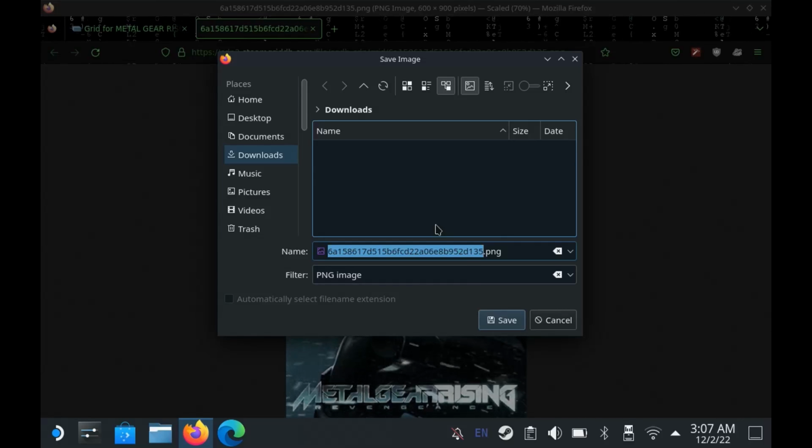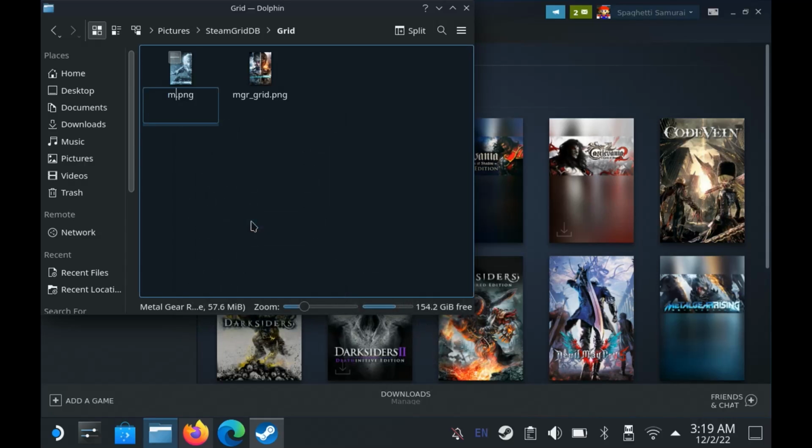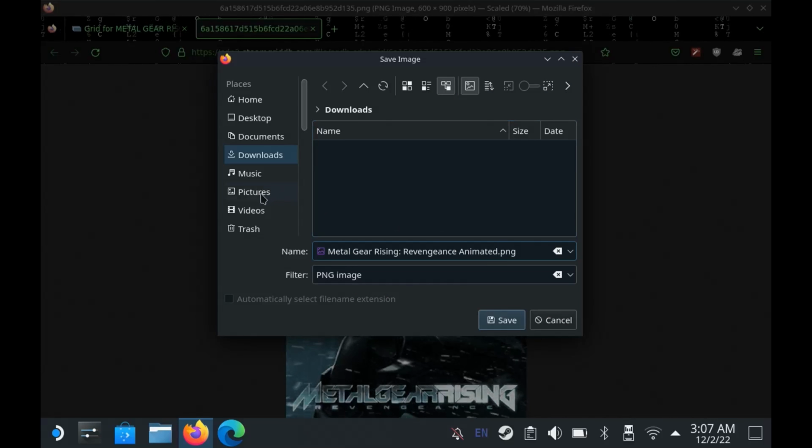But a window should pop up that'll ask you where you want to save the image, and you can also rename it here, which I would definitely do, especially if you plan on downloading a ton of images. So I put some spaces in the name, and it didn't actually work. Like this that I just typed in won't actually work, so I ended up renaming it afterwards to MGR animated _ grid, which did end up working. But you could literally just name it grid 1 if you want, or whatever you think is going to help you identify what this picture is.